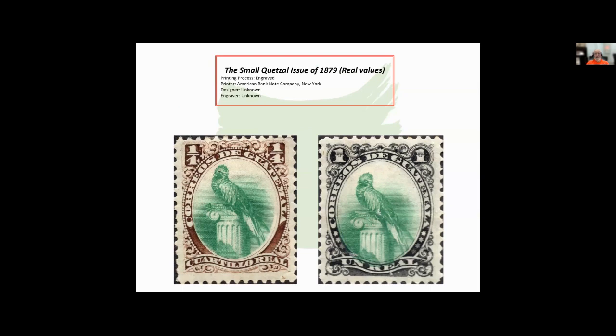Then we get to the small Quetzal issues of 1879. These are considered some of the most beautiful stamps of Guatemala and maybe of the world. They have a very good reputation. These stamps were printed before Guatemala joined the UPU, and these are denominated in reals, 1/4 real and 1 real.